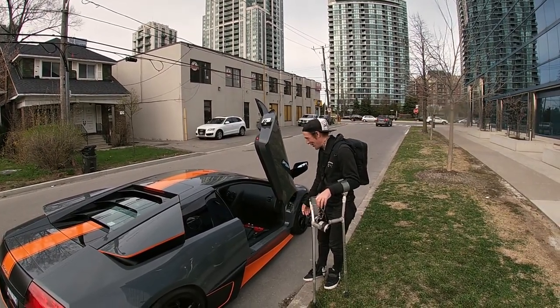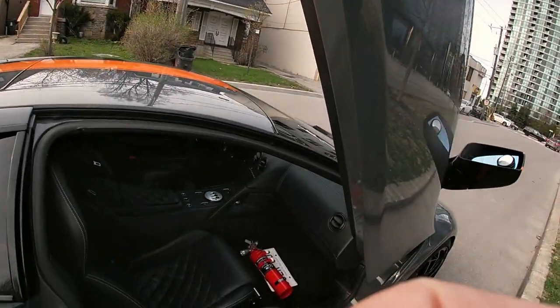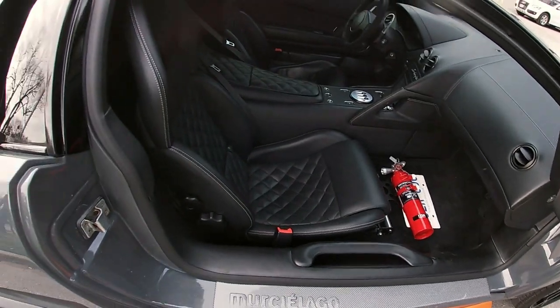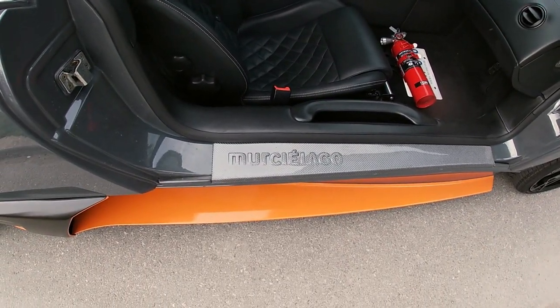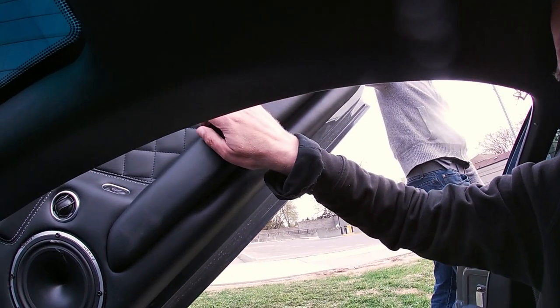Oh, that feels so good! Fire extinguisher, wow. Thank you, Ross, thank you. Look at this, you guys. Unbelievable. First time driving one of these, yeah. Oh, yeah. Thank you.